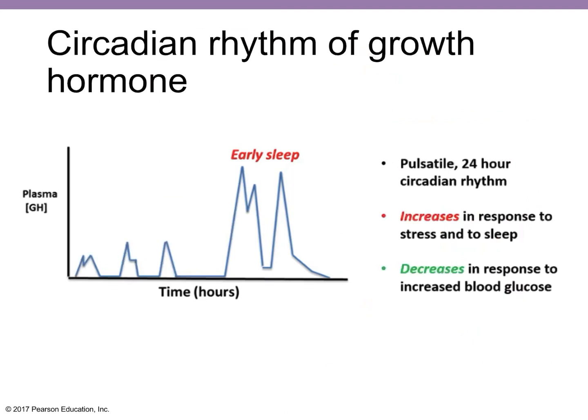And just for an example, this is growth hormone, where you can see that growth hormone is actually secreted in high amounts in early sleep. And then it starts to go down right before you wake up. And then it sort of pulses through the day. But it is going to increase in response to stress and also to sleep, and it decreases in response to increased blood glucose levels. So this is just a visualization of how hormones have their own rhythm, so you don't overwhelm the anterior pituitary to keep secreting these hormones all the time. All right.